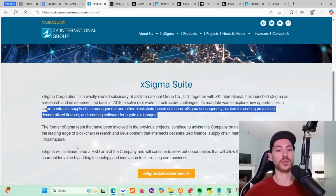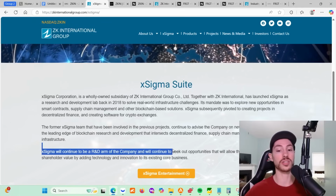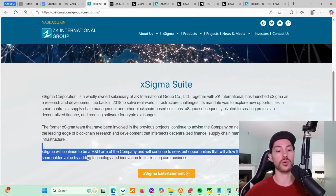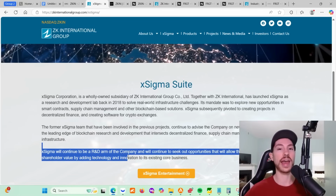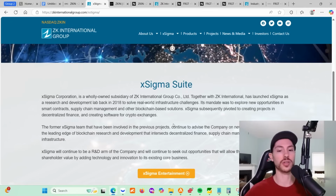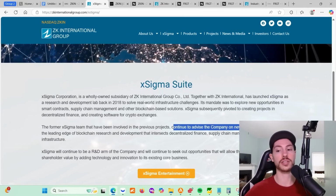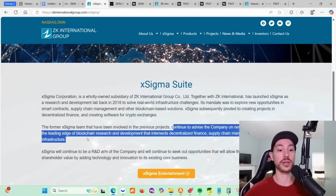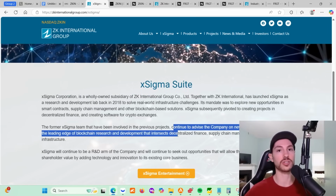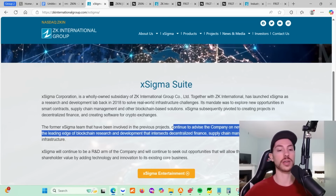So X Sigma will continue to be the R&D, research and development arm of the company, and will continue to seek out opportunities that will allow the company to add shareholder value by adding technology and innovation to its existing core businesses. The X Sigma team continues to advise the company on new trends and technology that are at the leading edge of blockchain research and development that intersects decentralized finance, supply chain management, IoT, Internet of Things, and infrastructure.